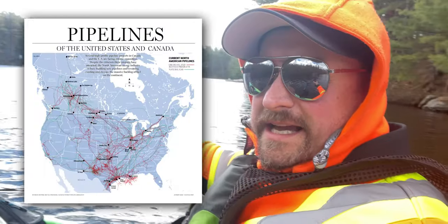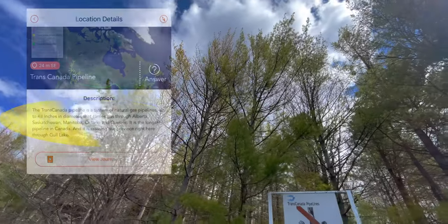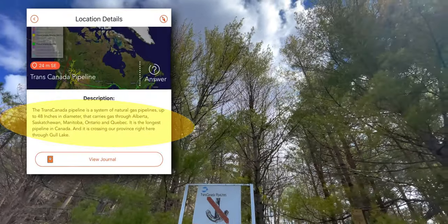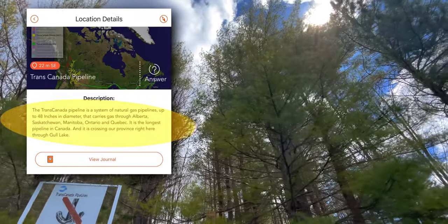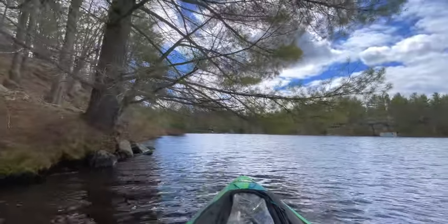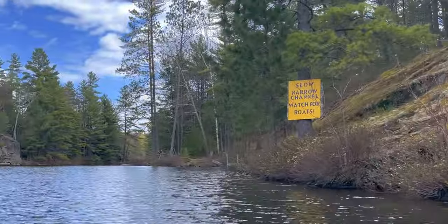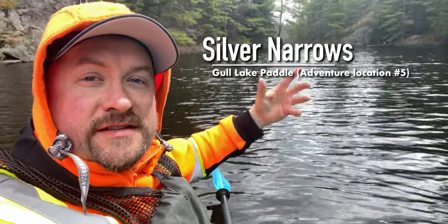All right, we have the Trans-Canada Pipeline coming up, the next location in the adventure. This is where the Trans-Canada Pipeline passes through. I can't show you the sign because there's information on the sign that you need in order to answer the question. And there's actually a no anchor warning on this sign, just so that ships don't drop their anchor on the pipeline, and I'm just slowly floating on by. We are now in transition between Gull Lake and Silver Lake, for these are the Silver Narrows.